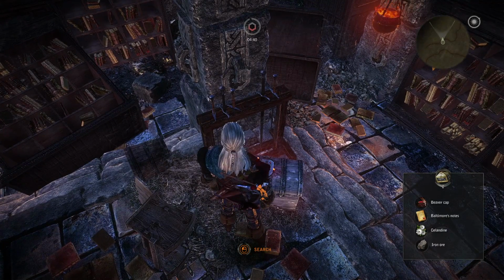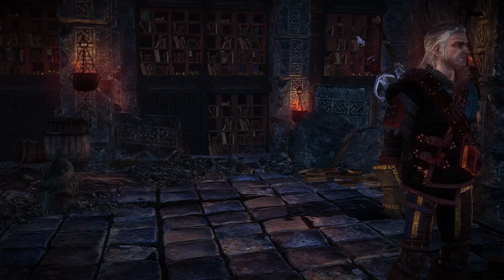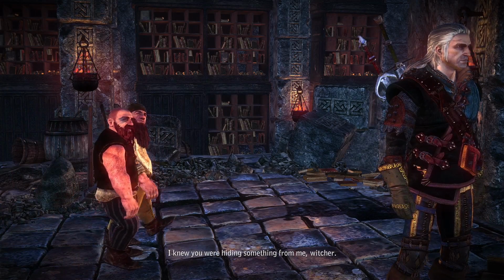Let's see. Beaver Cap, Baltimore's notes. What's to be expected? Ooh, and Earth Room, Fire Room, Moon Room. Liking that.